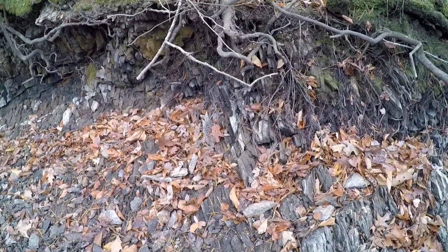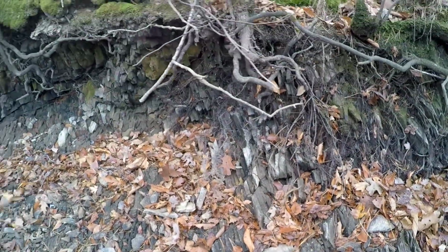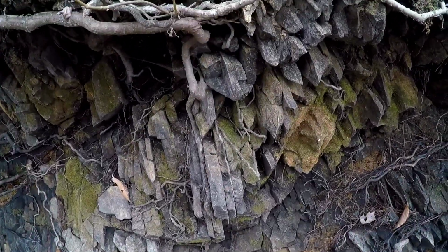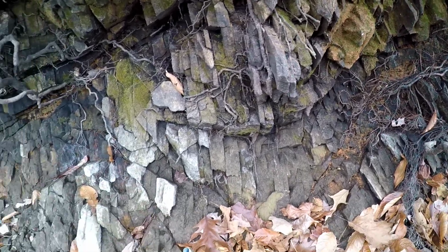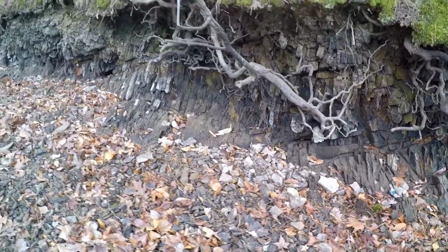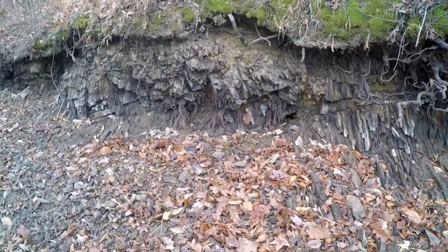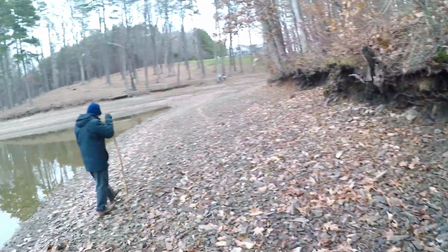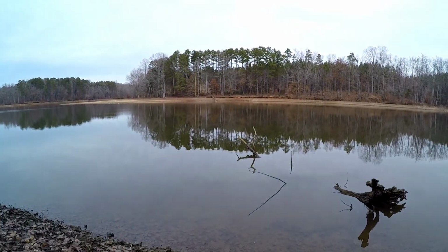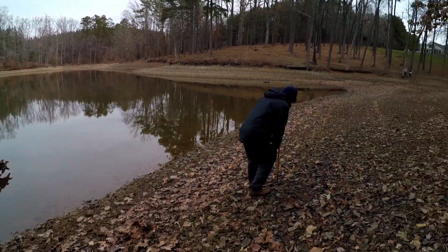Here's one for all you geology nerds. This is the lava flow from the ancient volcanoes. Pretty cool. It's basically why most of the rocks around here are just compressed mud. It's old lava flow. Anyway, we're gonna try and get around to that side, which is where I tried to go yesterday. We'll see if we can manage it, but there's a creek back in there I forgot about, and it may be way too wet.